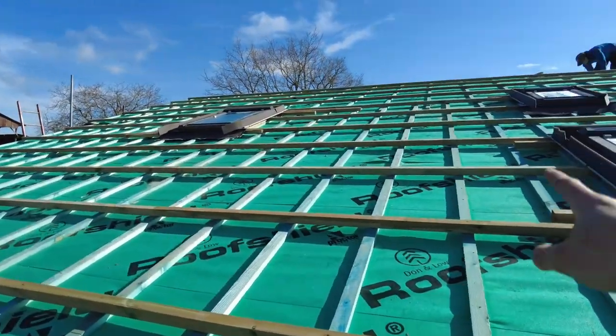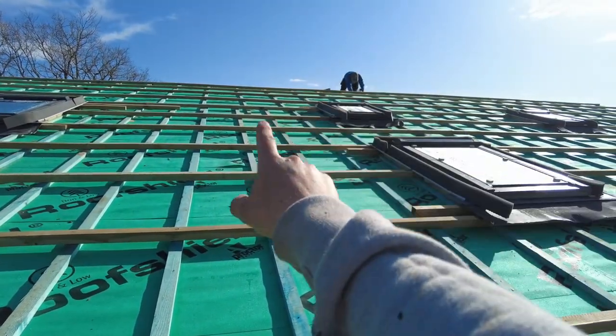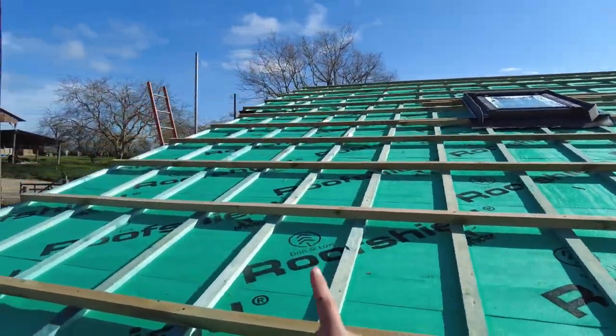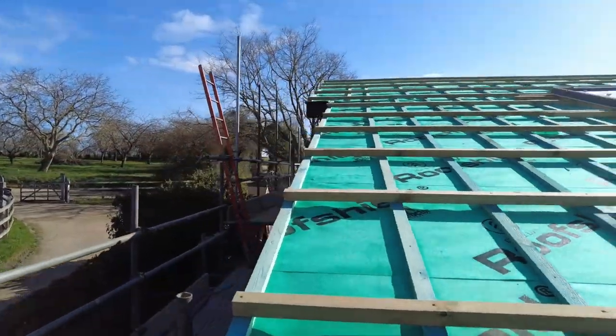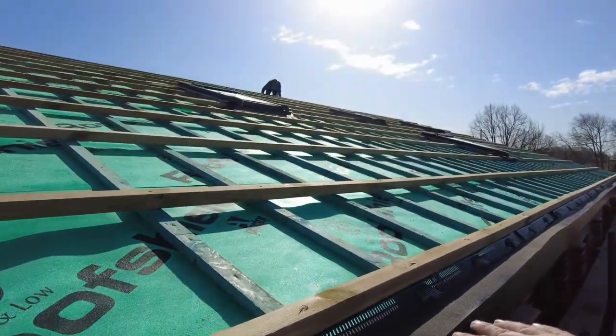Dan has just told me that some of these rails, like the purlins, are not actually screwed down at the top, so we're going to sort that out as well. This bird comb here, me and Dan put this side in last night.